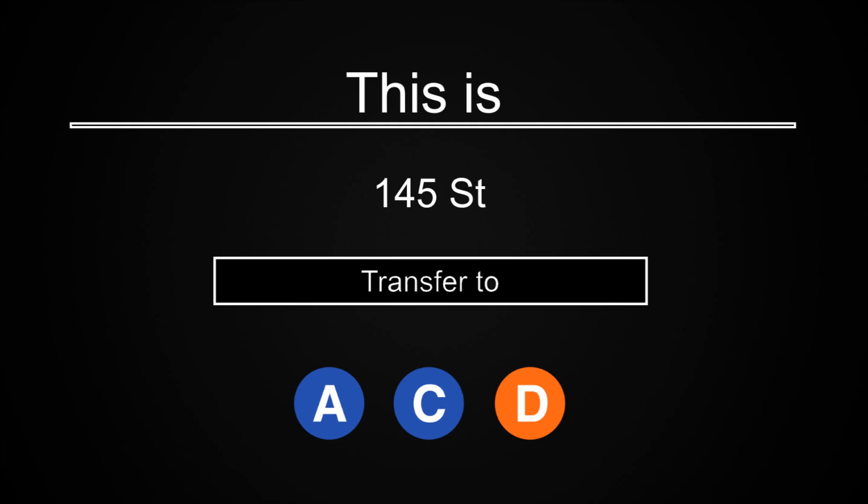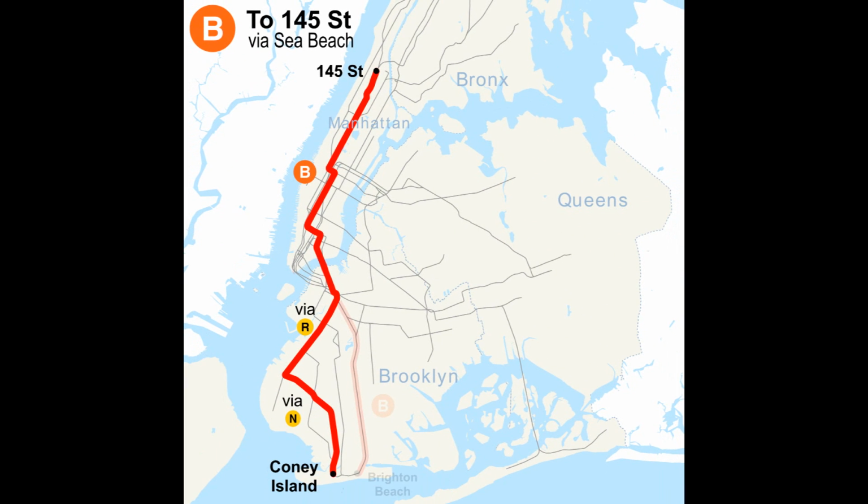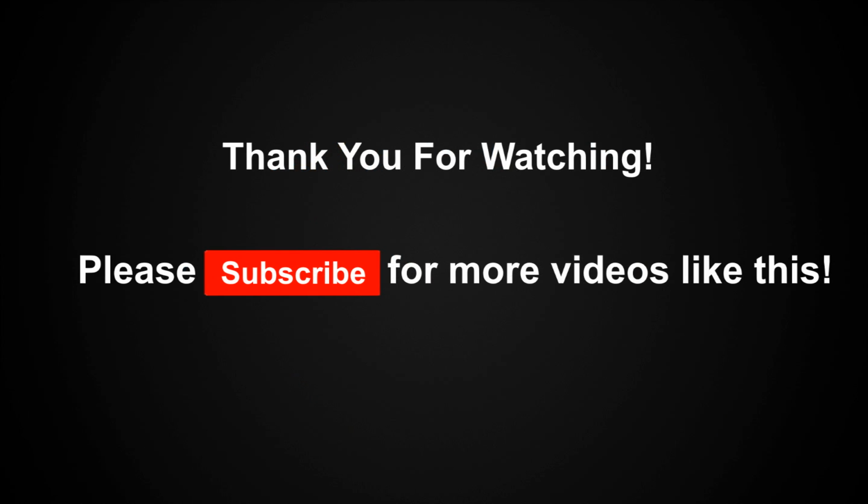Transfer is available to the A, C, and D trains. This is the last stop on this train. Everyone, please leave the train. Thank you for riding with MTA New York City Transit.